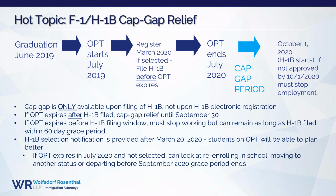Once we file it, the OPT ends, and then there's a period called the cap gap, where the employee is able to continue working until September 30th, 2020, because the goal is to have the H-1B take over on 10/1/2020. If the H-1B is not approved by 10/1/2020, the employee can stay in the country, but unfortunately, they have to stop working. Okay, so that's a very important distinction to make.